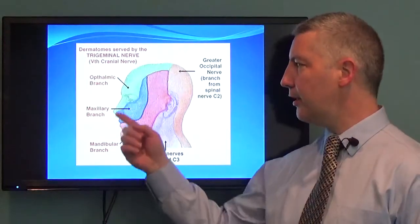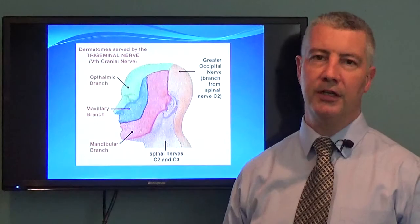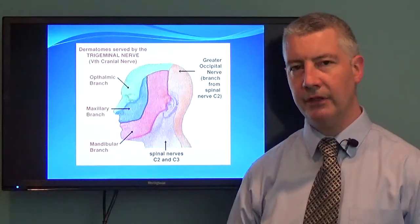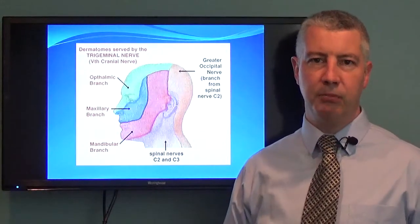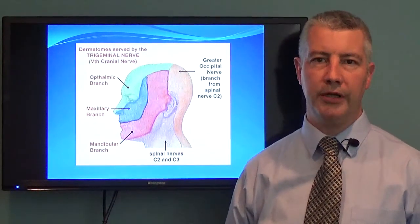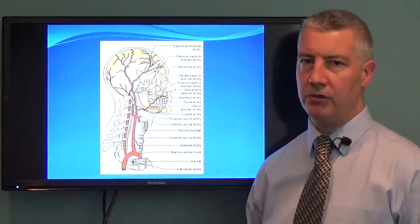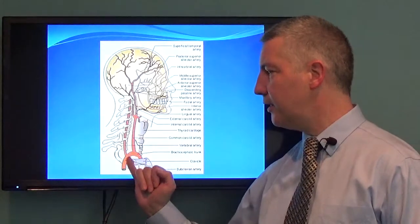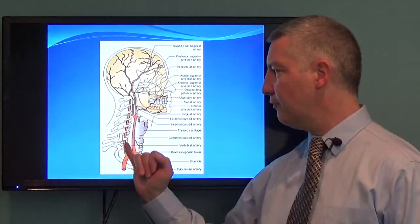Now, because we're talking about the cranial nerves, cranial nerve 5 in particular, and cranial nerve 7 we'll talk about later, we need to talk about the blood supply and how it gets to them, because that's part of the story of what we're looking at here. So there's a lot going on in this picture. What I really want you to focus on is this vertebral artery as it comes off of right here.